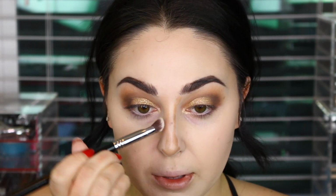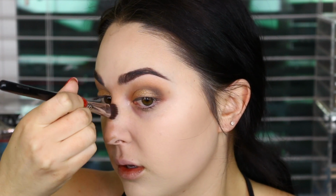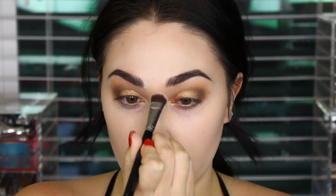Since the nose area is smaller and more defined, I want to use a smaller brush to blend it, because if you use a bigger brush, it's just going to blend it everywhere and it's not really contouring. So I'm going to be using this Sigma P89 brush, and I'm going to start blending it up. You want to blend your nose contour up because that's how it makes it look smaller versus blending down. And then I just like to pat it all in. I'm not going to worry too much about it looking perfect because we do still have to go in with concealer.